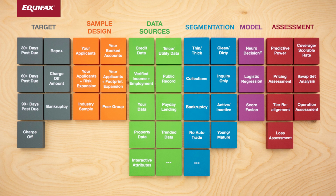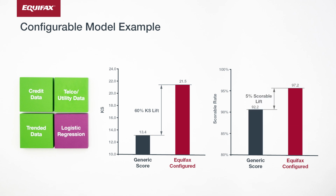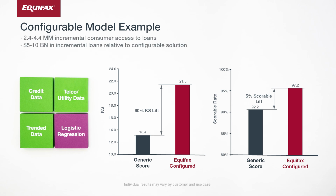Let's look at a few typical examples. In the case of one lender, Equifax rapidly identified opportunities to leverage additional data sources and incorporate an alternative model assessment technique. The resulting model produced a 60% KS lift over the lender's previous solution, a traditional generic score, while simultaneously producing a 5% lift in scorable rate. These improvements enabled the lender to make offers to millions of more customers who are less likely to default, while generating additional revenue from an increased scorable population.